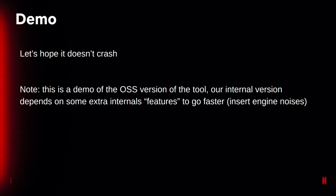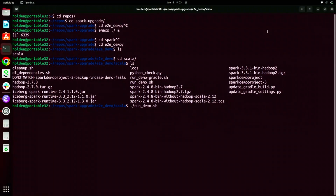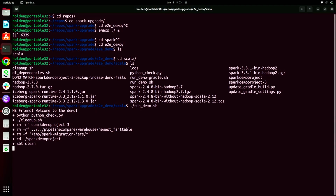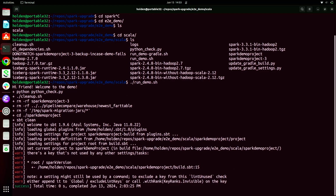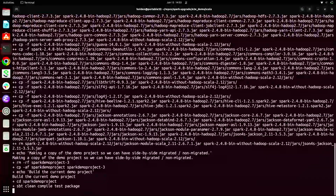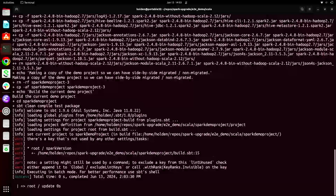Yeah, okay, cool. Now we're going to run a demo. Huzzah! Okay. Let's hope that this works. Now, this is the open source version. It does not have our secret special sauce. And I've got a fancy shell script called run-demo.sh. And this is also in the open source version in the GitHub, so you can go and take a look at it yourself if the demo doesn't work today.